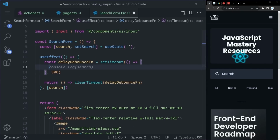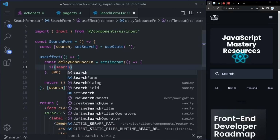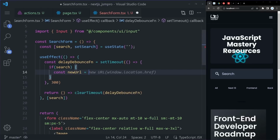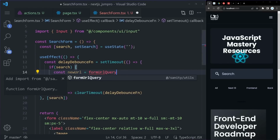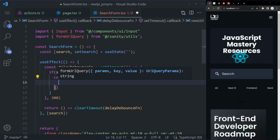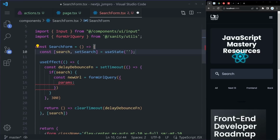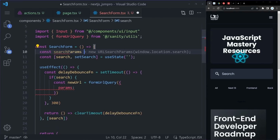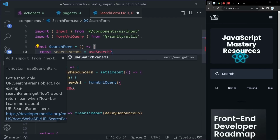And we're going to do something similar to what we did with our filter. We're going to call our form URL. So we can say if there is search, then we can do const newURL is equal to formUrlQuery, which is the function we have already created. We can import it, and we can pass similar things we passed in the filter. We can pass params, which are going to be equal to searchParams.toString, and that's something we have to import at the top. So const searchParams is equal to useSearchParams.